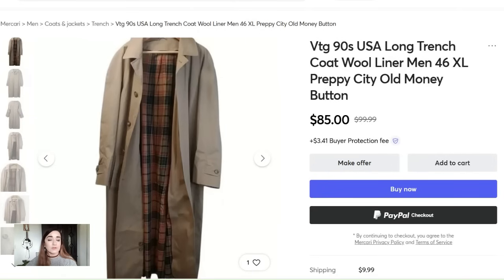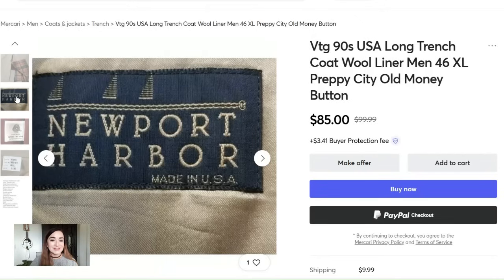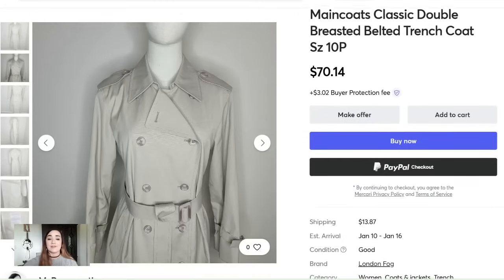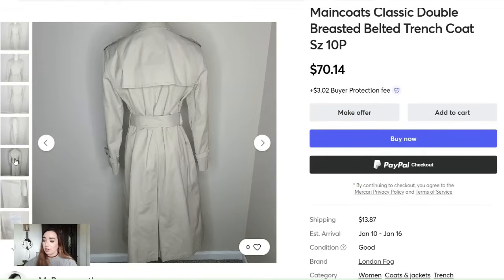Next are trench coats within academia. This one sold for $85. It does have that plaid lining to it. There's the tag there for you, Newport Harbor, so not any sort of huge name. $85. Got another trench coat here. This one went for $70 over on Mercari.